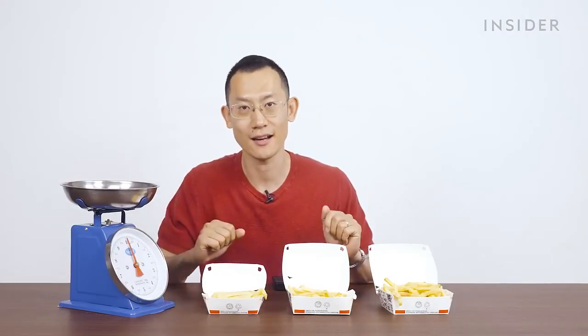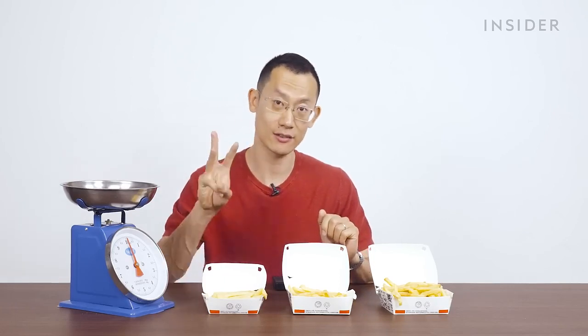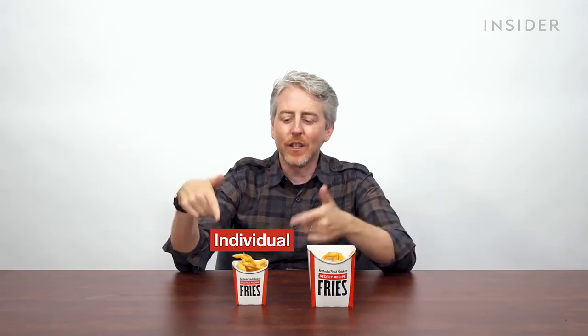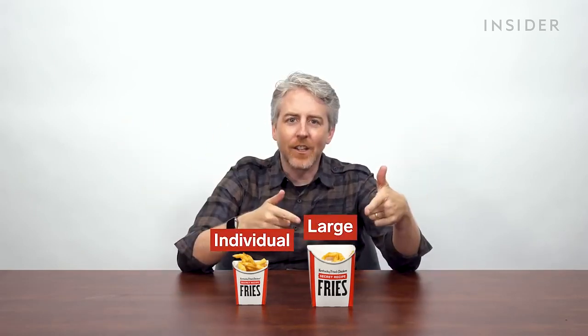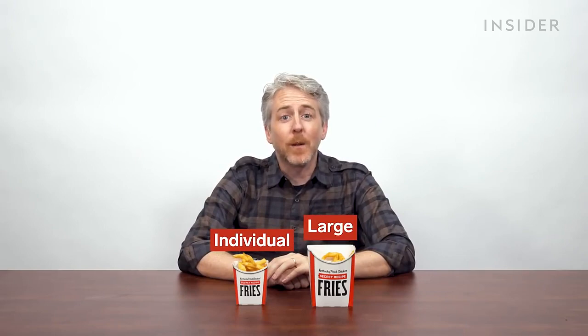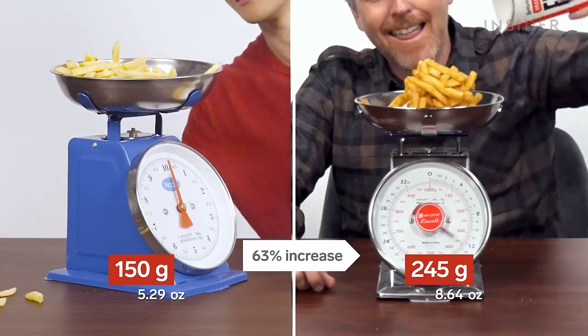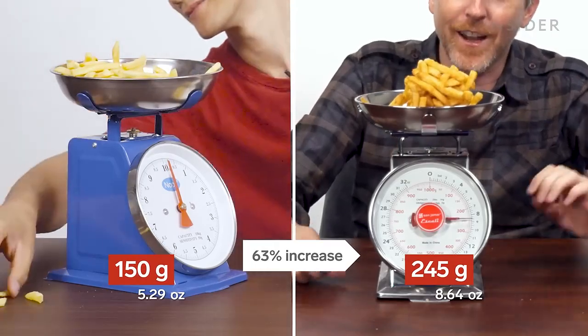Next, we have fries. Now here in China, we get them in 3 sizes: small, medium, and large. We got 2 fry sizes in the US, the individual and the large. Let's weigh the large fries in both countries. I never grow tired of that.